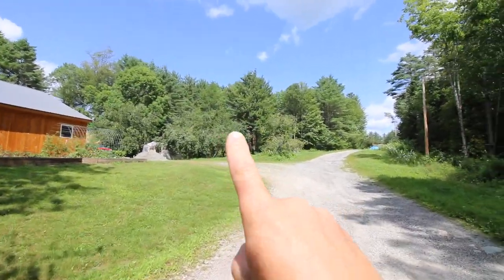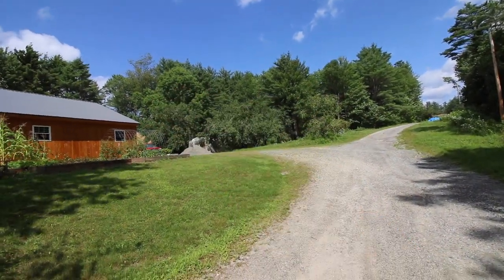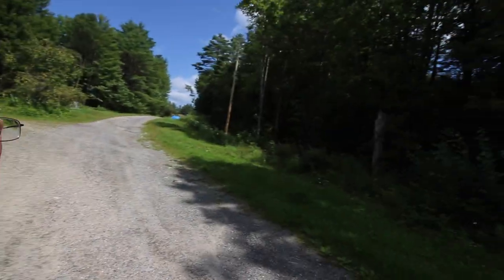The good chunk of our property is this woods right here. It's a rectangle and it goes back that way. Believe it or not, those woods used to all be potato fields before, is what I was told. That's just crazy. Old-sized trees right there are where potato fields used to be. That's just mind-boggling.